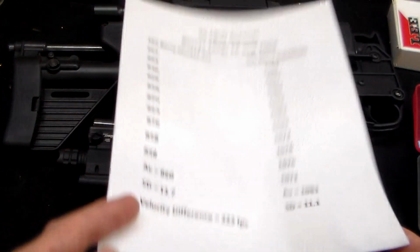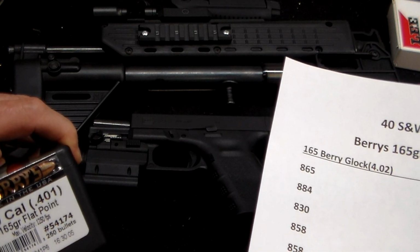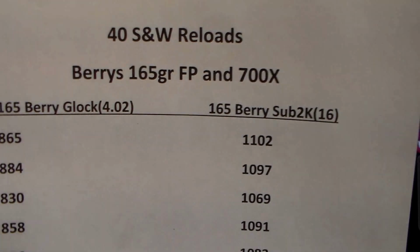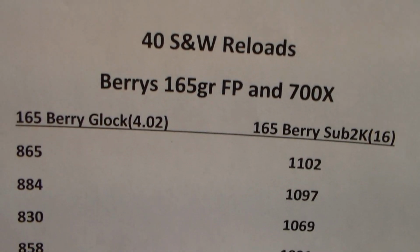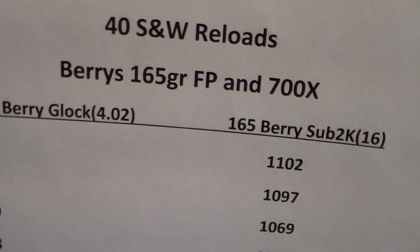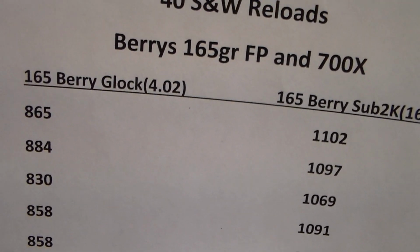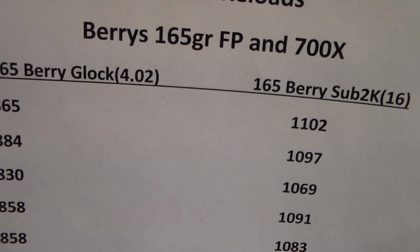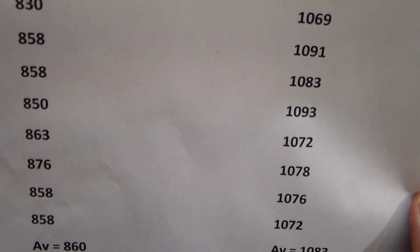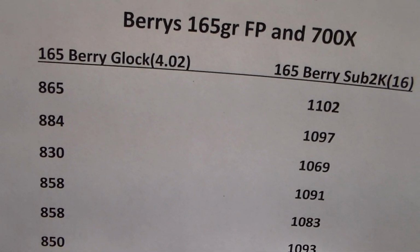And so the other one I had was these Berrys, and I gotta tell you, these bullets are cheap, but they're good bullets, really. I'm impressed. They shot really well for me. Didn't have any troubles loading them. I used 4.6 grains of 700X on that. I was just playing around with some different powders, and I loaded some up with the CFE Pistol, but the chronograph was just giving me fits. I couldn't get anything hardly on those. So this is all I got for these. I think I got like eight shots for these.